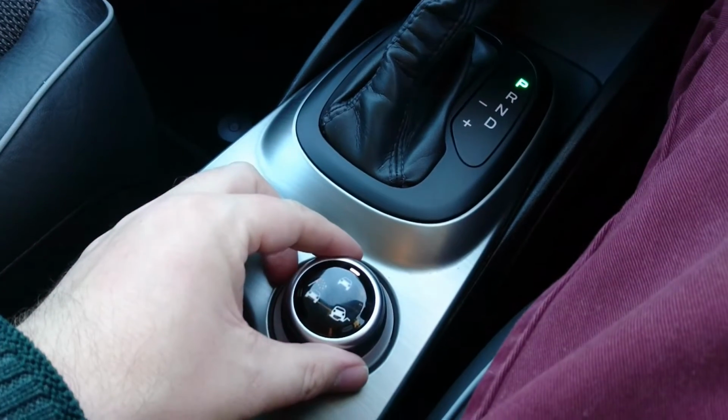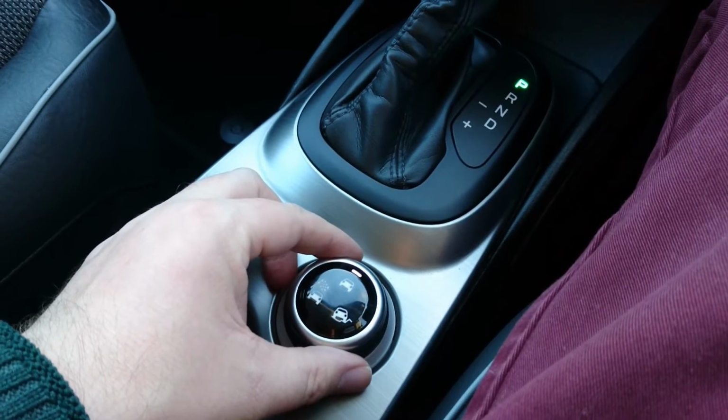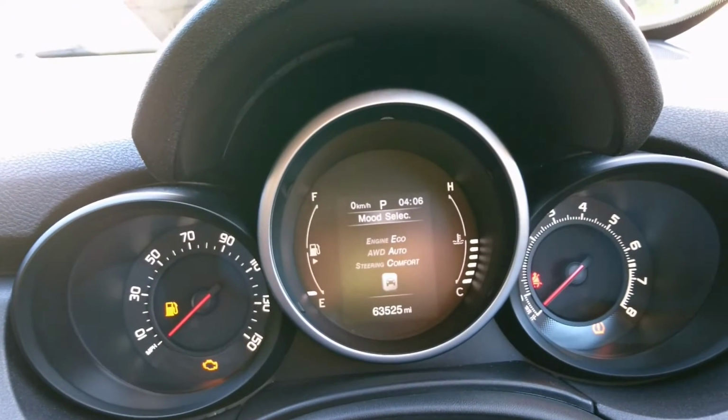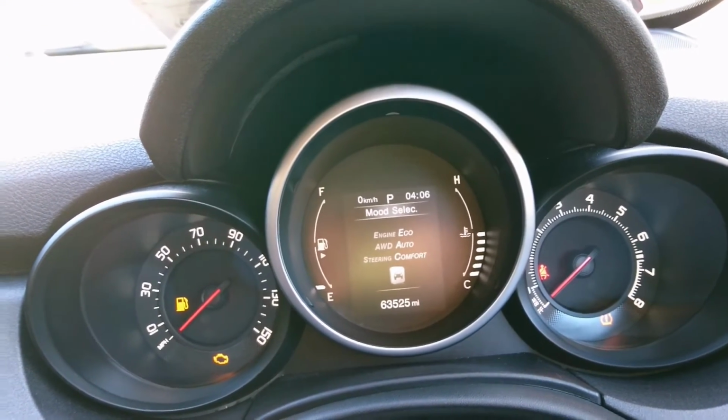Why are they calling this a mood selector? It's a drive mode selector. Mood selector. Not really in the mood for that.